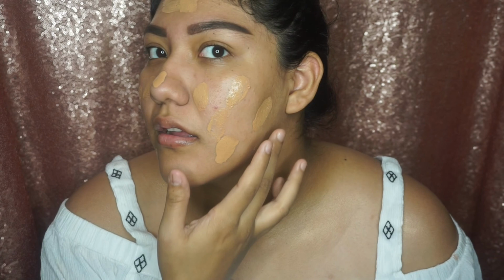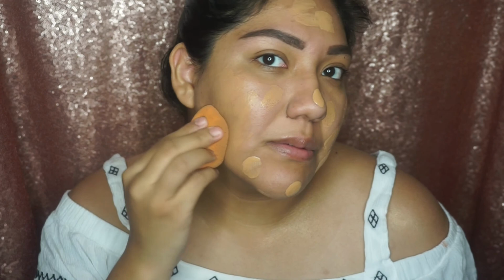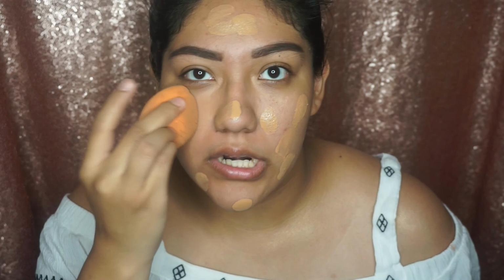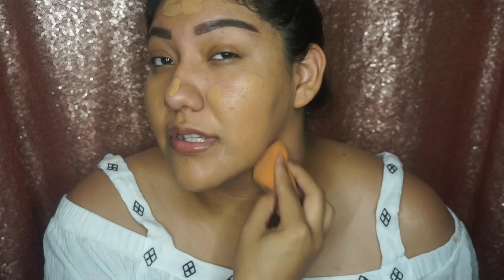And I would say this one is a medium to full coverage. I'm saying full coverage because you can build it up. If I do a layer, it's not gonna cover as much as I want it to, so I just go back in and do a second layer, only on my problem areas. Bring it down to the neck. I'm really happy with this foundation. It really matches my skin well. I'm not sure if you can see it in the camera very well, but I think it looks good, and I promise off camera it does.